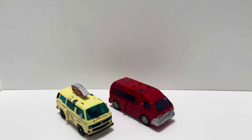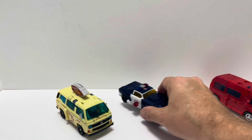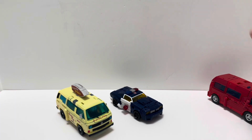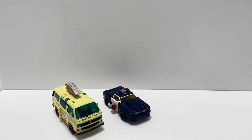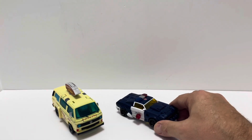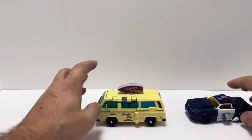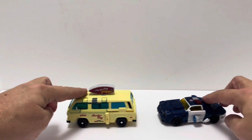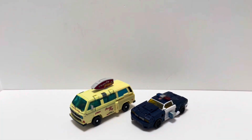And bringing in another comparison here, from the United Legacy line, this is Chase. So just a quick comparison there. Let's just take Ironhide out. You can pretend this is the police chief, Hopper from Stranger Things, chasing the Surfer Boy pizza van. Wee, wee, wee, hey, pull over, 11, I know you're in there. So anyways, that is a quick comparison in vehicle mode, just so you guys get a sense of scale.